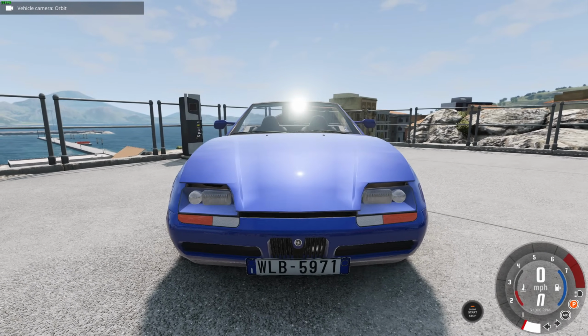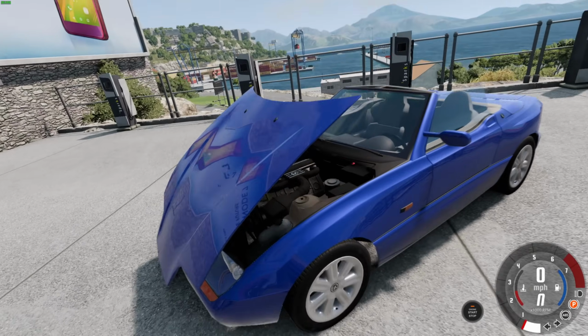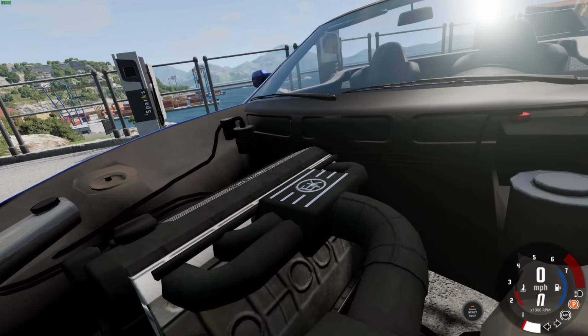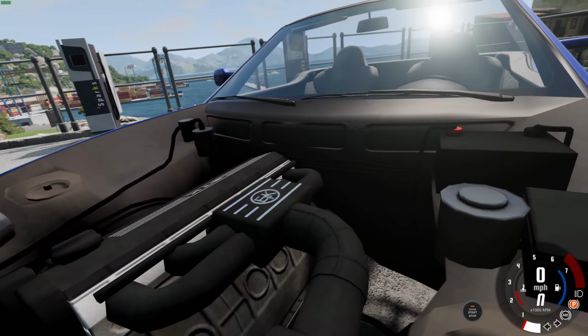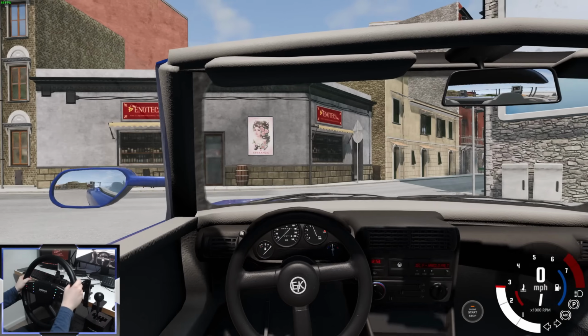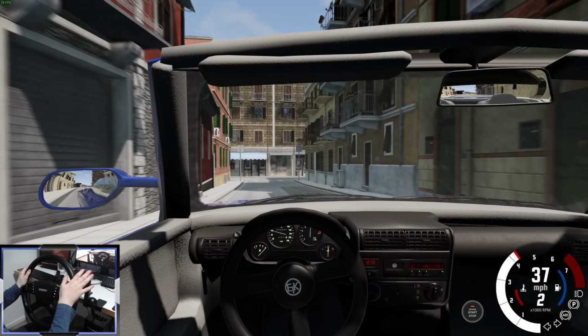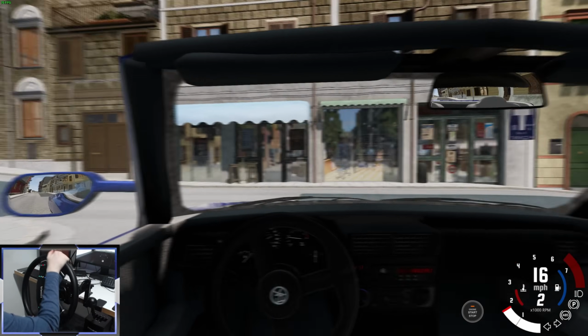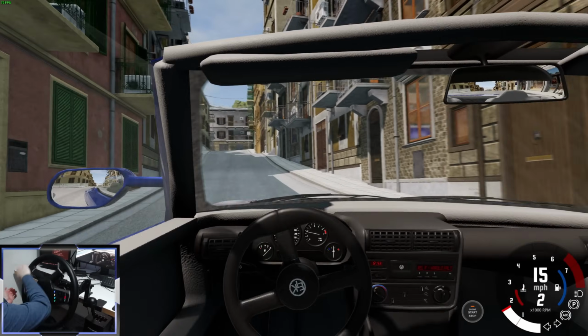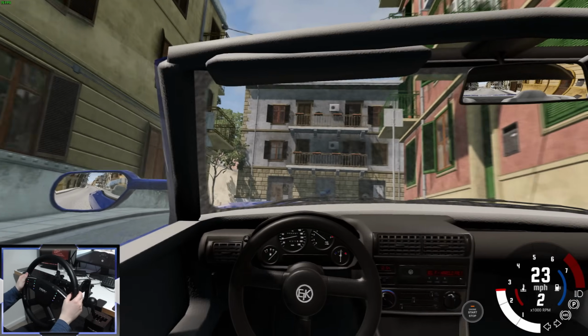Even the hood is quirky. You don't open it conventionally, you open it forwards. Look at that. This has a 2.5 litre inline six, producing 170 horsepower. So let's take the K series for a test drive. Now this car is very, very light because the body panels are made of plastic. In real life, the BMW Z1 was a very limited production run car. I think only 8,000 were made.